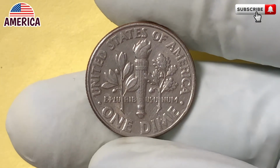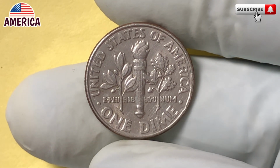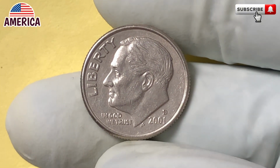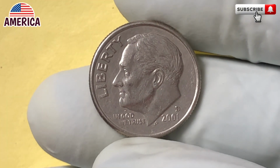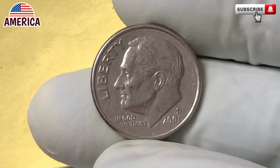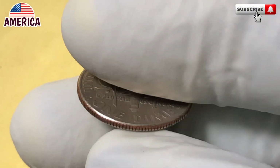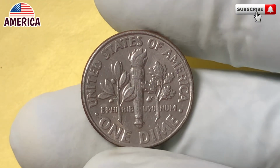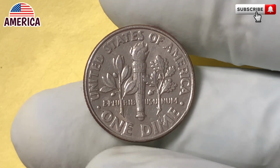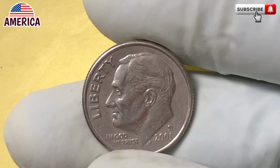Minting errors. This is where things get really interesting. Minting errors are often the key to finding rare and valuable coins. If your 2001 dime has an error or flaw from the minting process, it could be worth much more than face value. Common errors for dimes include double die error. A double die error occurs when the coin is struck twice by the die, resulting in doubled lettering or design elements. If you have a double die error on your 2001 dime, this could significantly increase its value.